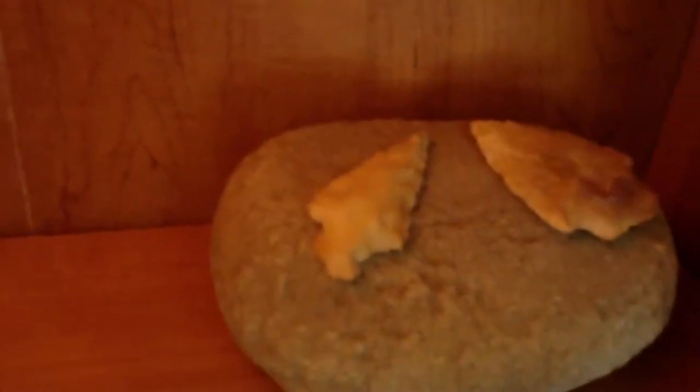So I'd like to thank my girlfriend for those ones. I found those, the mono. But I mean, all these other points, I cheated. I got them from a girl. I found this thing, just a turtleback scraper.